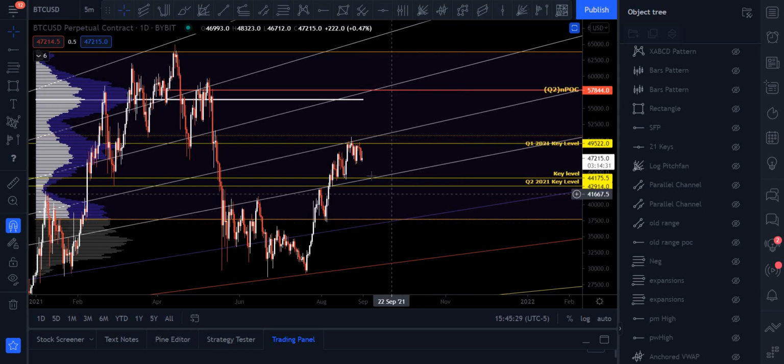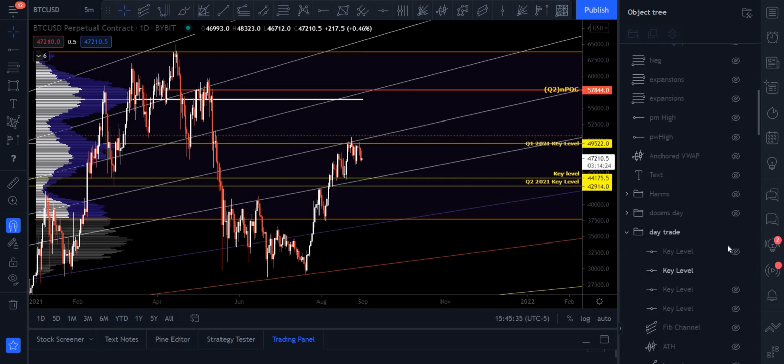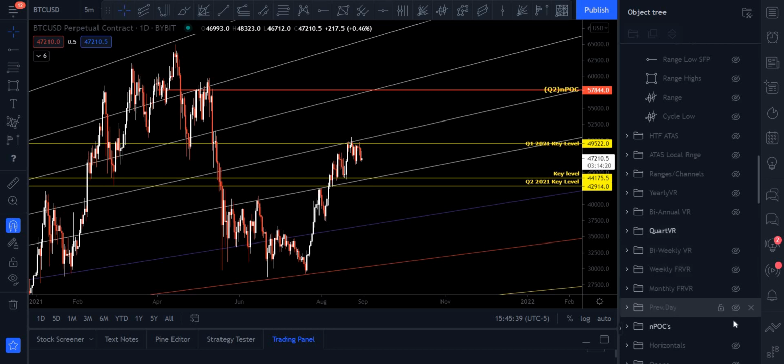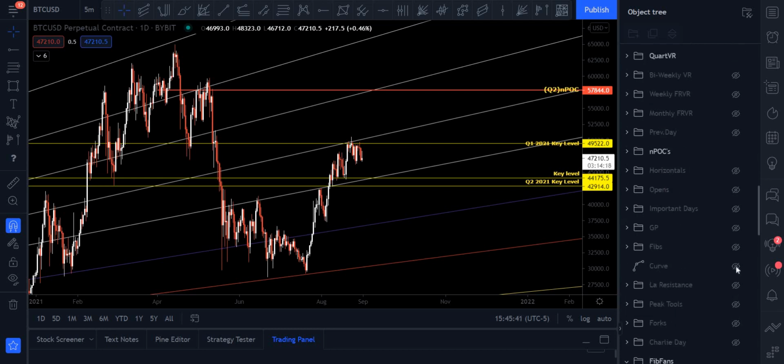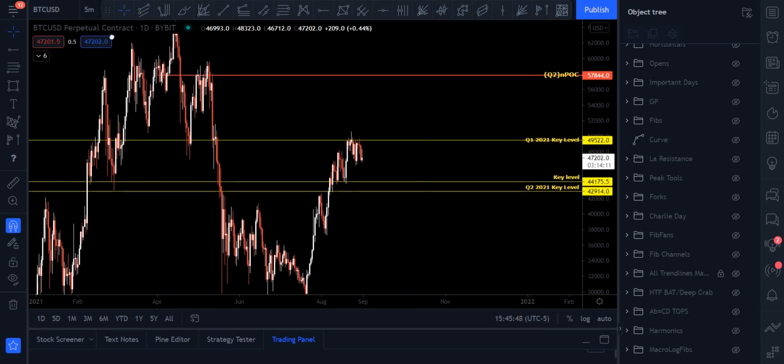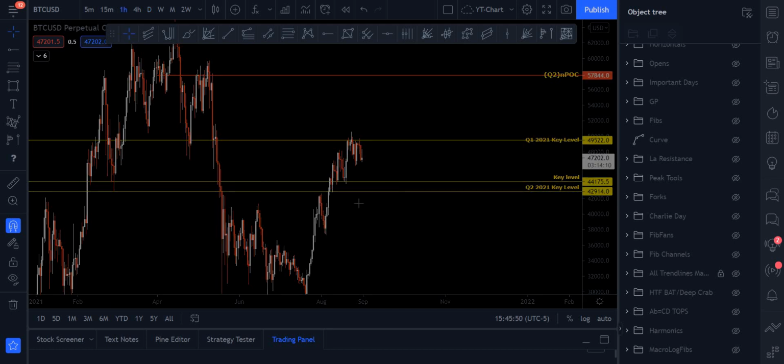So let's talk about our local ranges. So part 4 here, the local ranges are going to be really, really important here. So we are going to get rid of this high time frame stuff, just because the local ranges are going to be more indicative of what we're looking for here in the near future. All right, and I'm going to leave some of these key levels up because they are important, and I've been trying to keep you guys updated with these key levels as they come.